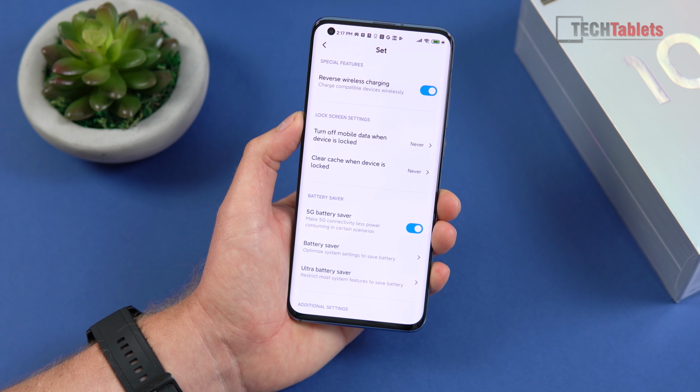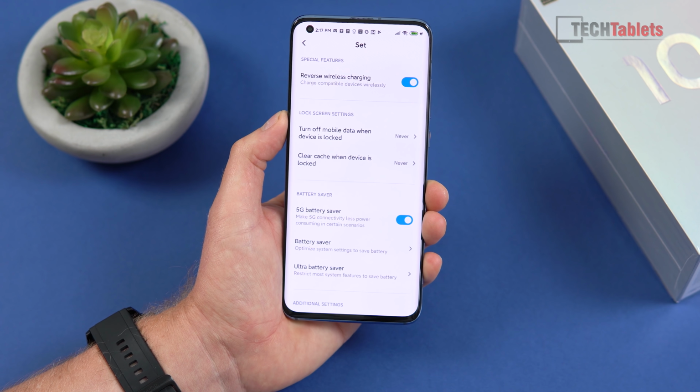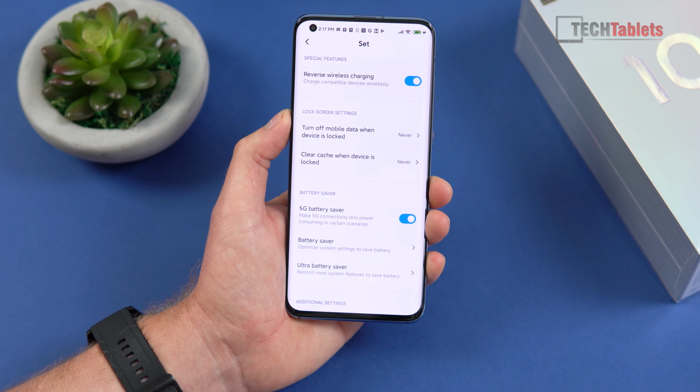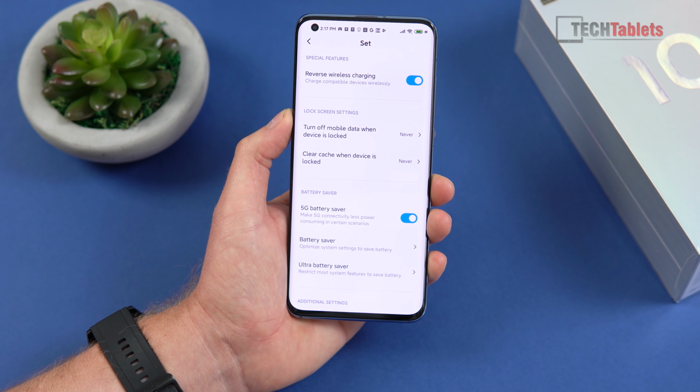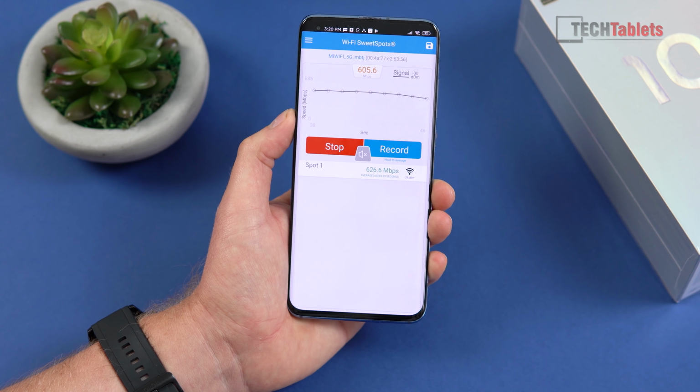And we've also got 5G battery saver mode. We've got reverse wireless charging, which is supposed to be 10 watts. But it looks like from some of the advertising material in English that they've downgraded that to now 5-watt reverse wireless charging. And if you're going to be charging it with wireless charging, that is 30 watts maximum, which is great. And here is the wireless, so very, very quick, 605 megabits per second wireless transfer speeds.